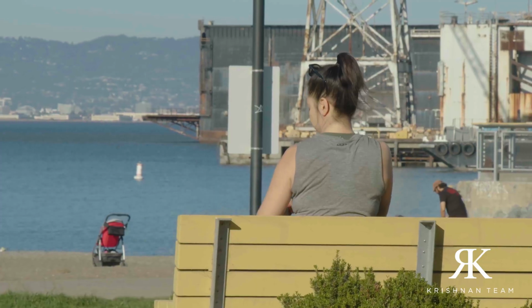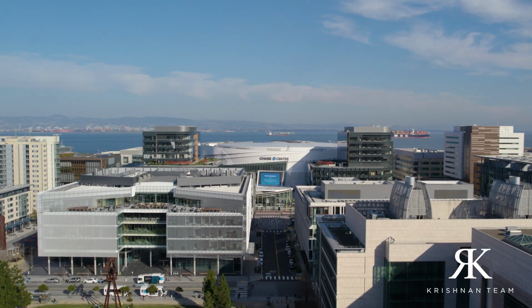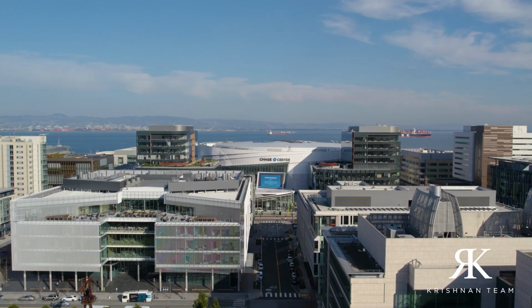Mission Bay and the Dogpatch are also adjacent to South Beach, and I love these neighborhoods, especially for those who are sports lovers. We have our San Francisco Giants in Mission Bay, and we've got the new Chase Center that hosts the Golden State Warriors in the Dogpatch.